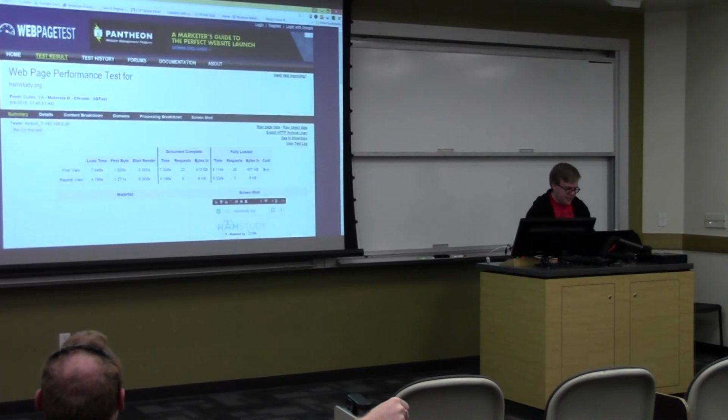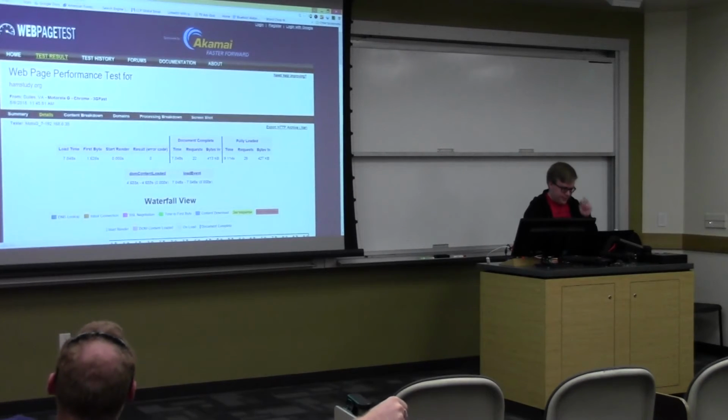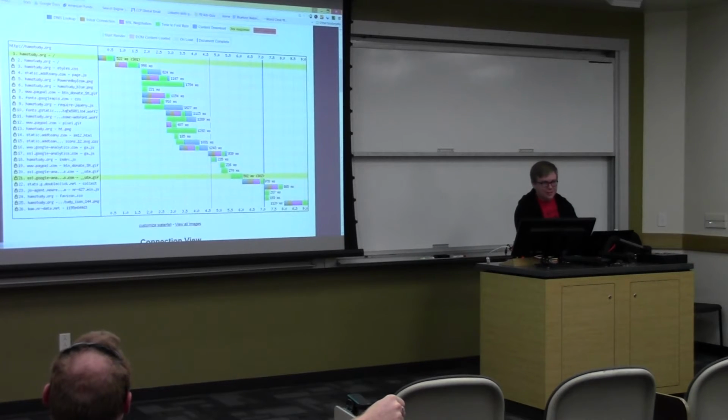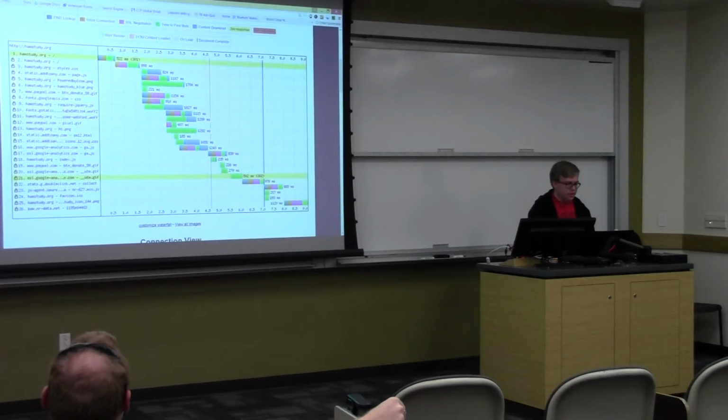So let's go into this. So this is the waterfall view. This is kind of like the timeline, but not exactly. If you go back to the other page, you can actually click on the timeline link there, and it will open up a timeline for that user agent's session that was shown.